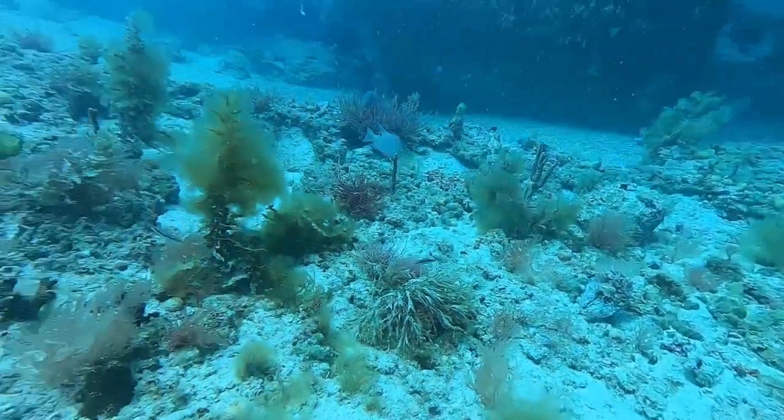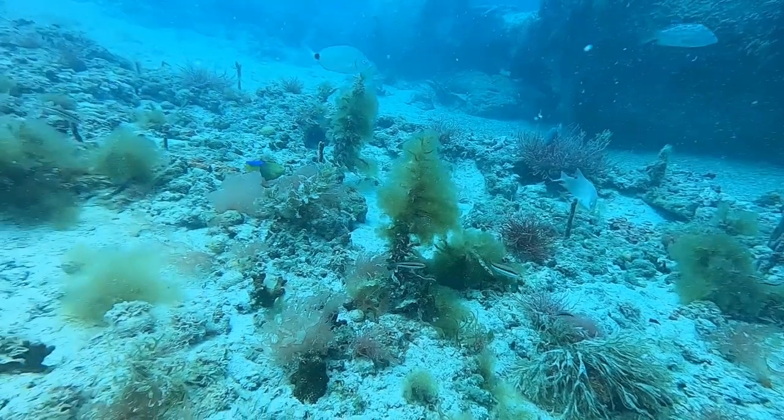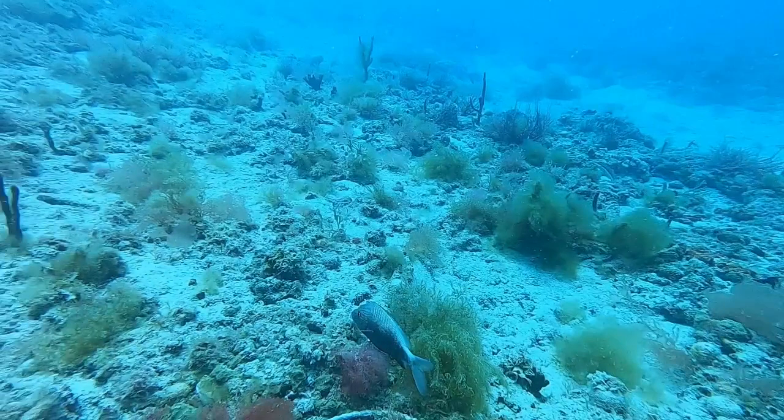Swing back around. Got a little hogfish. That appears to be a scamp grouper, I think. And there's another one way in the background there between the two sticks. They look like cactuses. But there's a nice sized grouper there, and then there's another one in front of him.